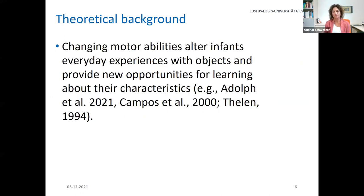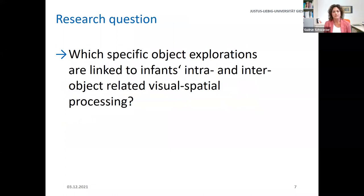According to other researchers like Karen Adolph or Campos and Thelen, we also assume that changing motor abilities alter infants' everyday experiences, which are so crucial for their learning about objects. These changing motor abilities always and steadily provide new opportunities for infants to learn about objects and also their visual-spatial relations. So in our studies, we want to find out and provide empirical evidence of how the different specific explorations infants show are linked to their learning about the visual-spatial relations within an object and between objects.